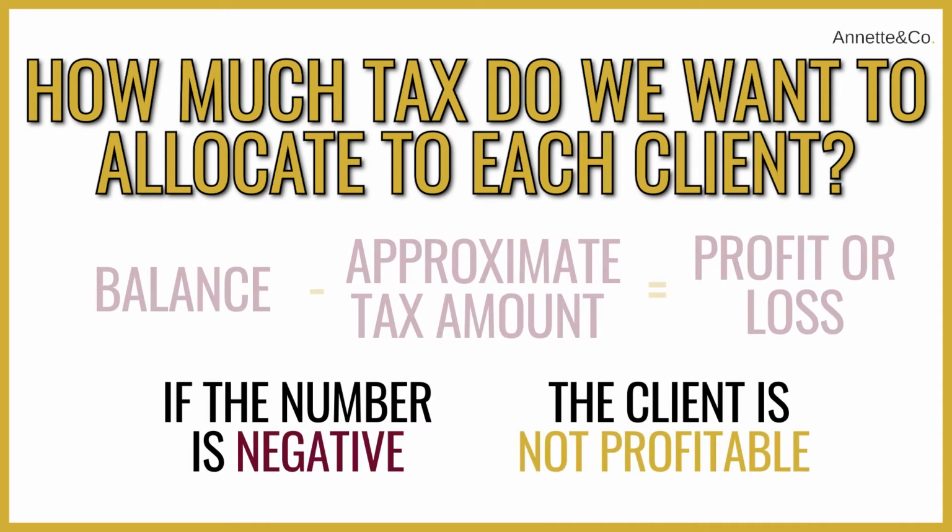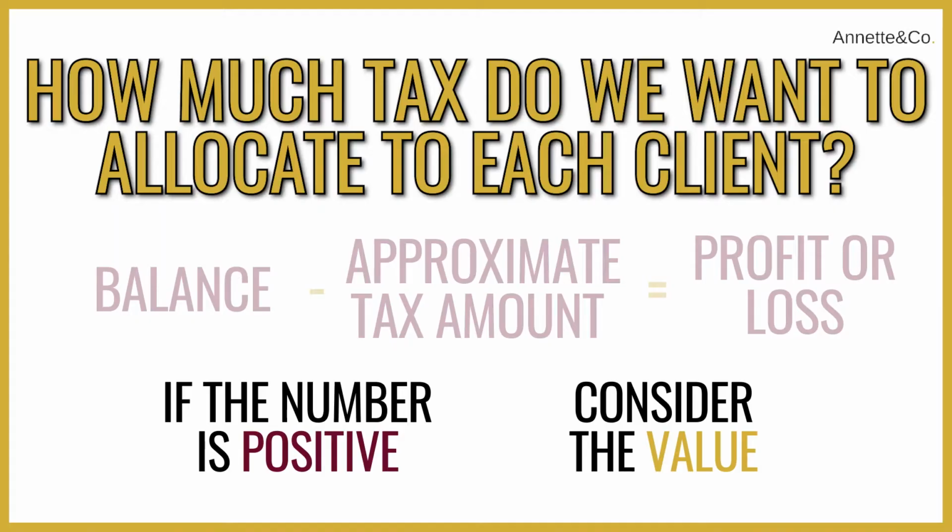Now, if that number is negative, we have a problem. The client is not profitable, or the service itself is not profitable. So the first thing to do there is we know that we need to increase our prices for the delivery of that service or reduce our costs in order to make it profitable. But if that number is positive, then it's not actually time to stop looking at it, because we need to consider the second element that we spoke about, and that is value.